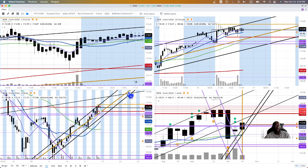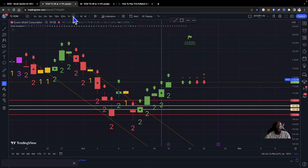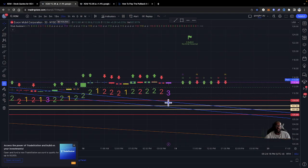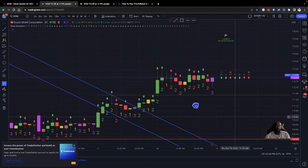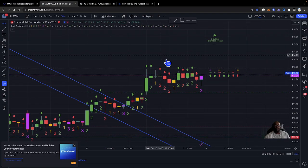I showed you the TradingView chart. We ended the day on the smaller time frame, which time frame? I think that was a 30. Last bar on a daily, last bar on a 30-minute on a day is a 3. We might be looking smooth. Might be looking smooth, yeah.